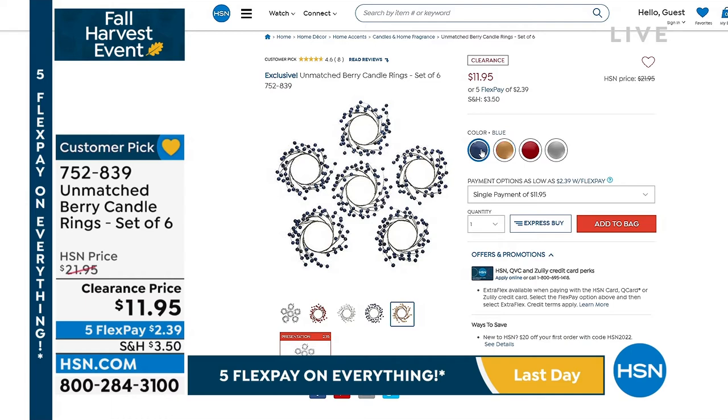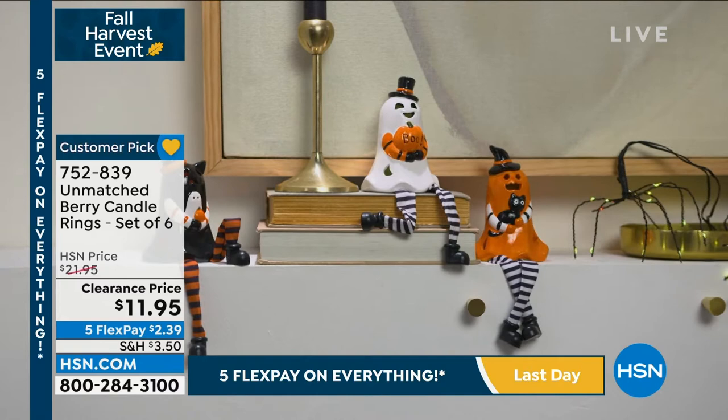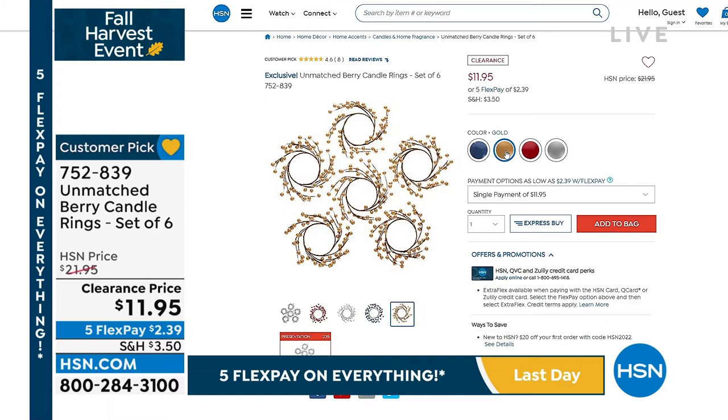These look great if you're using the little candle risers. It just looks like a whole different piece. And even setting these on top, you can put one singularly on a salad dish, and it looks like a phenomenal piece. And you get all six in the color of your choice.